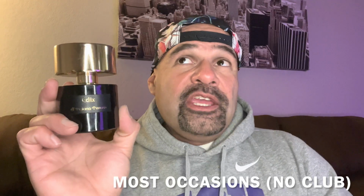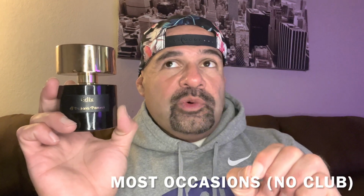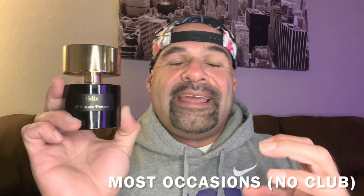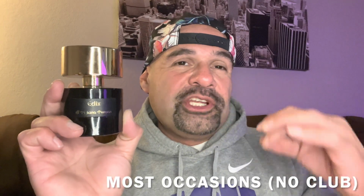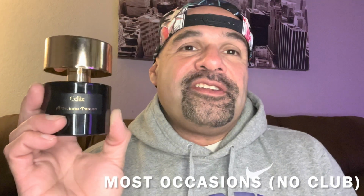Occasions, I think you can wear this one for most occasions. The opening is nice and casual. It's not super thick and heavy, so it's not a super night, clubby fragrance. It's not super dressed down, but you could wear this one to an evening event, a formal event, but you can also wear this one casually because of that opening, and it's also not too intrusive. So I do think you could wear this one for all occasions.